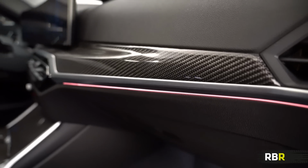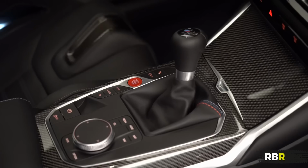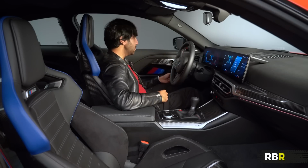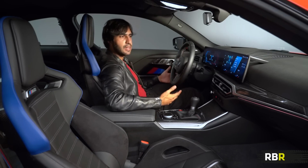Structure of the interior is lovely. Of course, in the M2, loads of carbon fibre. Of course, you've got your lovely manual box here. You've got the red start-stop button. Everything basically torn straight out of M3 and M4 and chucked into this. Ambient lighting, as you see in the normal 2 Series. It's a really premium feeling interior.